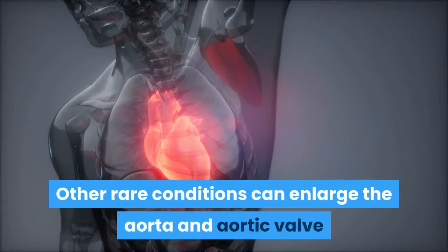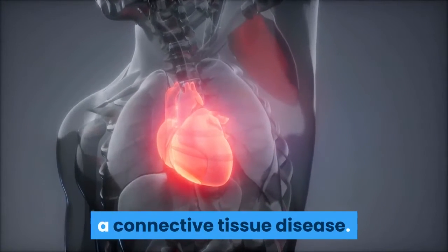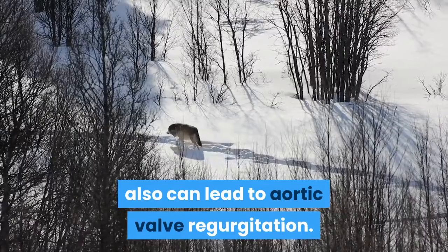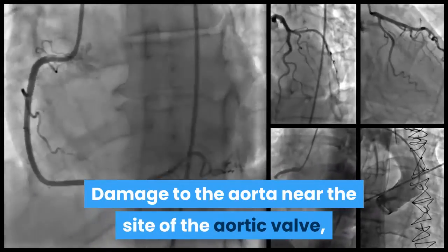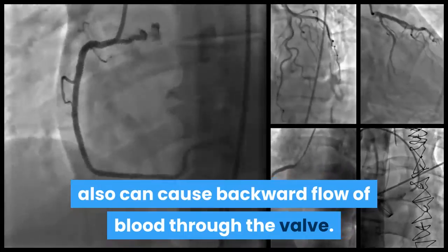Other diseases. Other rare conditions can enlarge the aorta and aortic valve and lead to regurgitation, including Marfan syndrome, a connective tissue disease. Some autoimmune conditions, such as lupus, also can lead to aortic valve regurgitation. Trauma. Damage to the aorta near the site of the aortic valve, such as damage from injury to your chest or from a tear in the aorta, also can cause backward flow of blood through the valve.